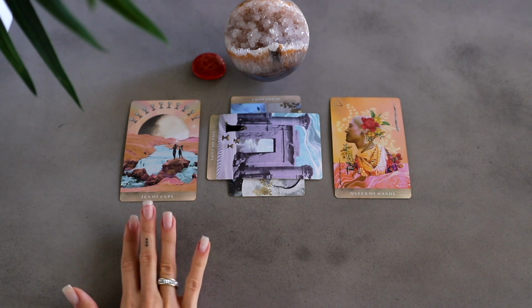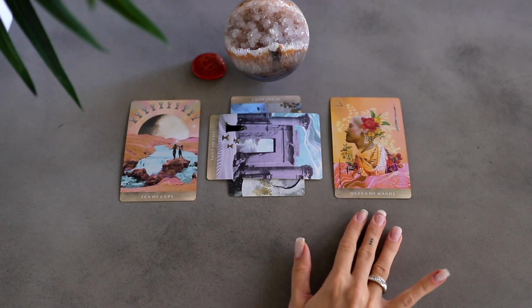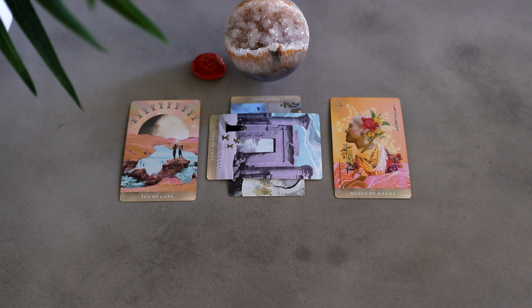That's what I'm getting from the 10 of Cups being over here and the Queen of Wands being over here. You need to get inspired. So if you're wanting to change something about yourself, if you're wanting to cause change in your life and you're wanting to judge yourself less, or you're wanting to actually take on new habits, you need to take them on from an inspiring place rather than a judgment type of place. If you're trying to create change from a place of judgment and being hard on yourself, the change is going to feel stressful.